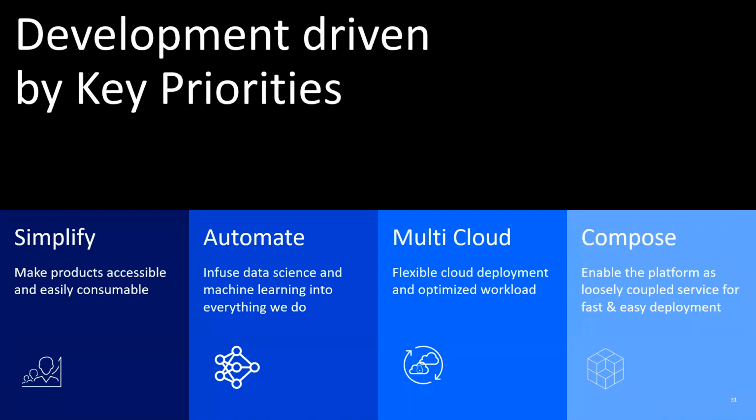And last but not least, the composition here. Composition means that now that we have started building out containers for our platform, that's actually not enough for us to say we stop here. We really want to look at what is the right level of microservice enablement. The really promising part of containerization is that I can compose an architecture based on these microservices and based on my business needs.